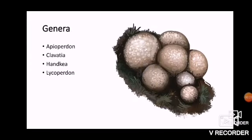So the genera that we will be looking at are Apioperdon, which is a relatively new genus, just came into existence in 2017, Calvatia gigantea, and Lycoperdon.